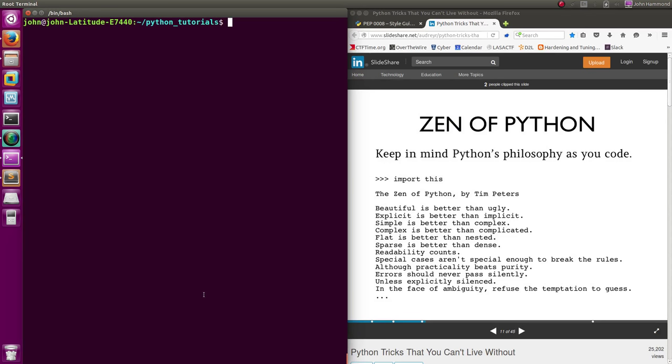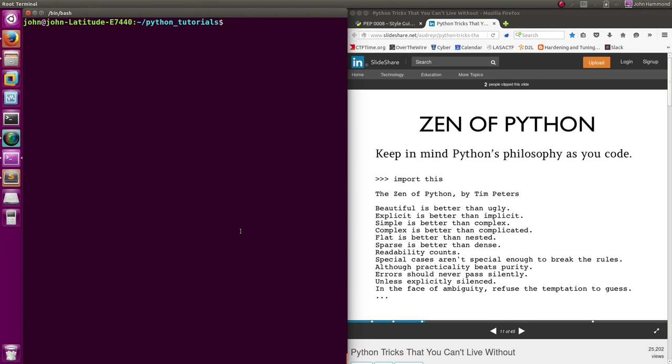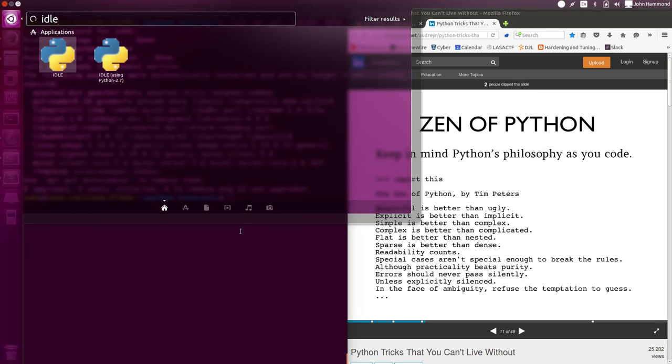Python is not only a programming tool, but also a conceptual thing where you have a certain code style and, I don't know, a way of programming that is supposed to be great. So I want to show off this module that keeps in mind Python's philosophy as you are a software developer and a software engineer. I'm going to fire that up in IDLE, just so it's a Python interpreter that looks pretty good. If you haven't heard of IDLE, it is the Integrated Development Learning Environment, I think, for Python. If you don't have it installed, you can sudo apt-get install IDLE. I already have it installed, so I'll fire it up.